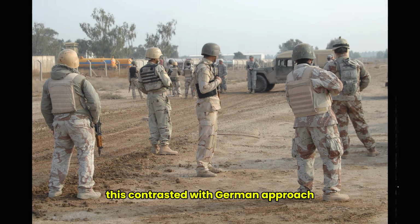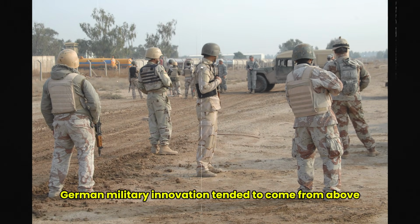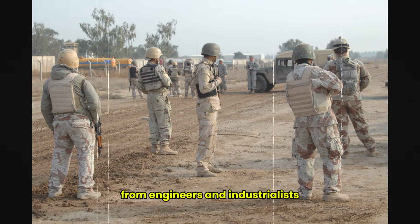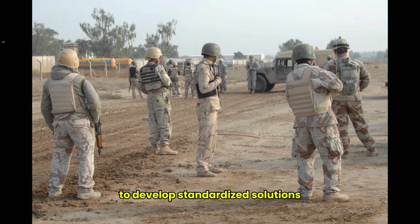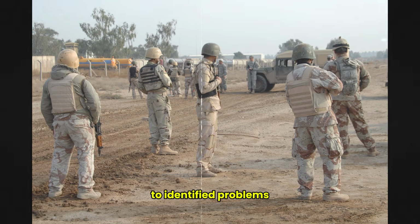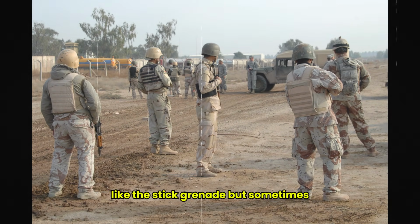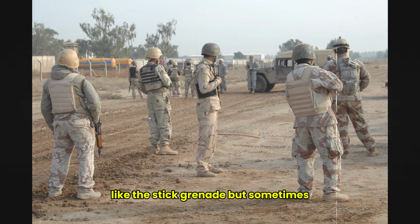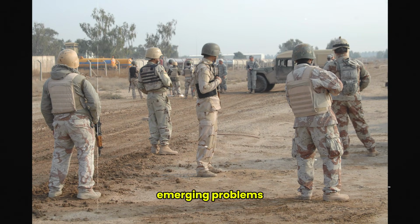This contrasted with the German approach. German military innovation tended to come from above, from engineers and industrialists working with military commands to develop standardized solutions to identified problems. This produced excellent standardized equipment like the stick grenade, but sometimes missed opportunities for adaptive solutions to emerging problems.